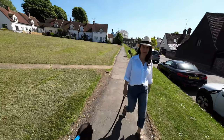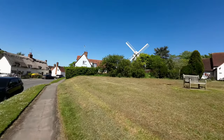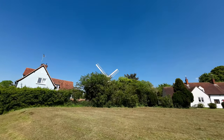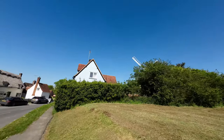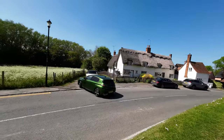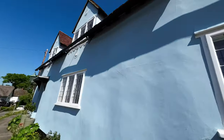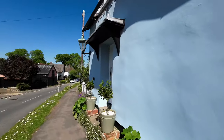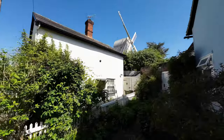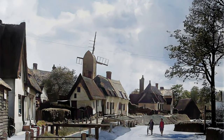There she is. The two important girls in my life. Okay, we're now coming up to hopefully a passageway which will take us through to see the Finchingfield windmill. I think there's one at Bardfield too. Another timber frame thatched roof house, cottage. And here too, but a tiled roof. This is probably one of the best views that you can get of the actual windmill from here, but we need to get a bit closer.